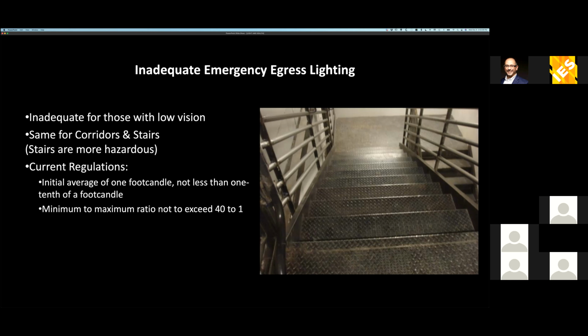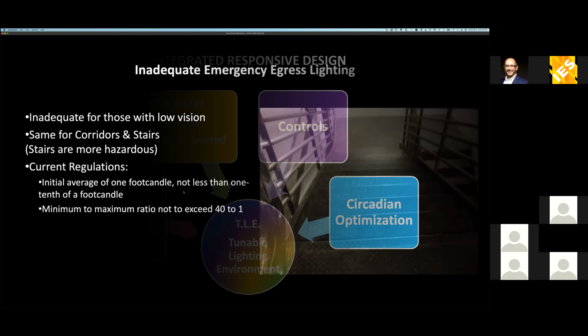Battery backups, which was the original genesis for the 1 foot candle requirement, can power the LED emergency fixtures for far longer than they could power fluorescent and incandescent fixtures when the standards were first introduced. So we can afford to give people greater light levels during emergency situations.